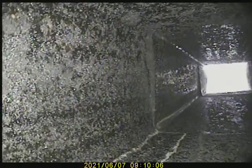7x11 flue. You can see the severity and the creosote buildup. Very, very thick. Basic cleaning was performed. This will need a chemical treatment, as this creosote is very, very thick.